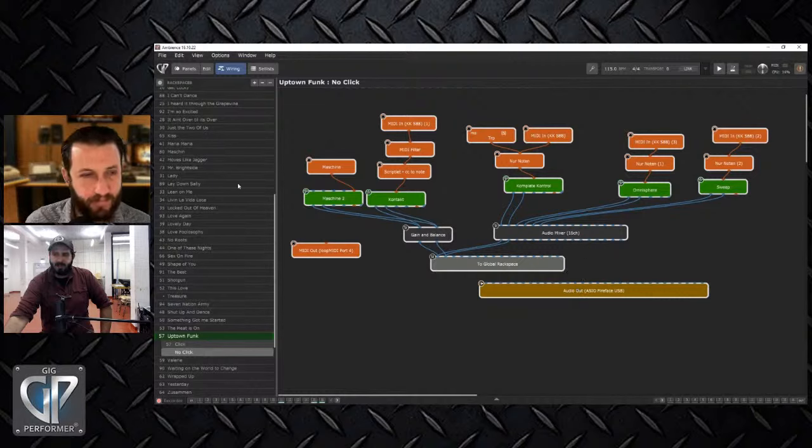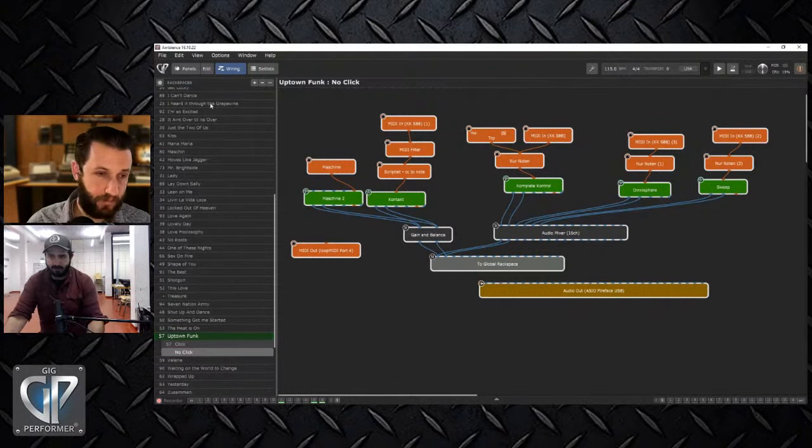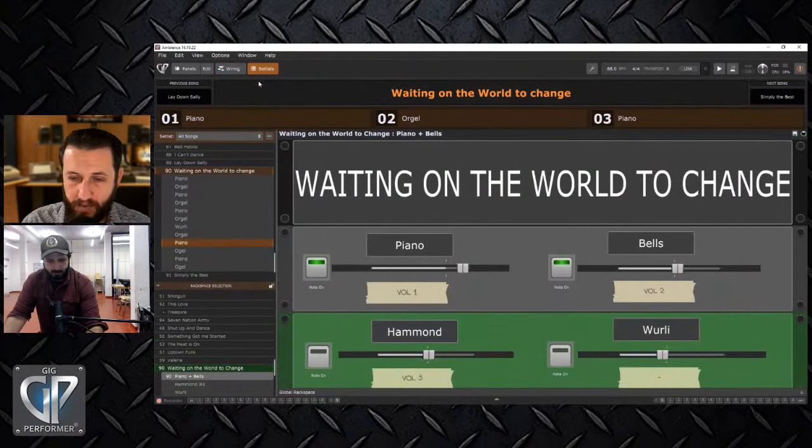Yeah, I like it. It's for this percussive style. I also use it on, we've got Shape of You.